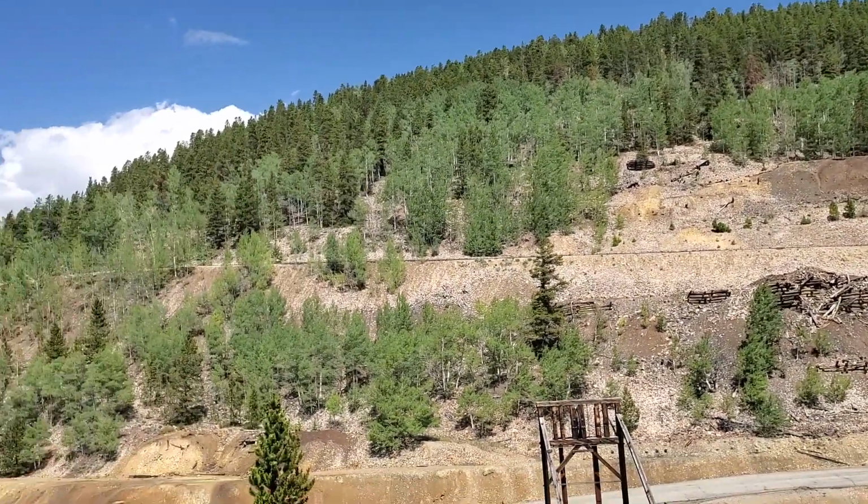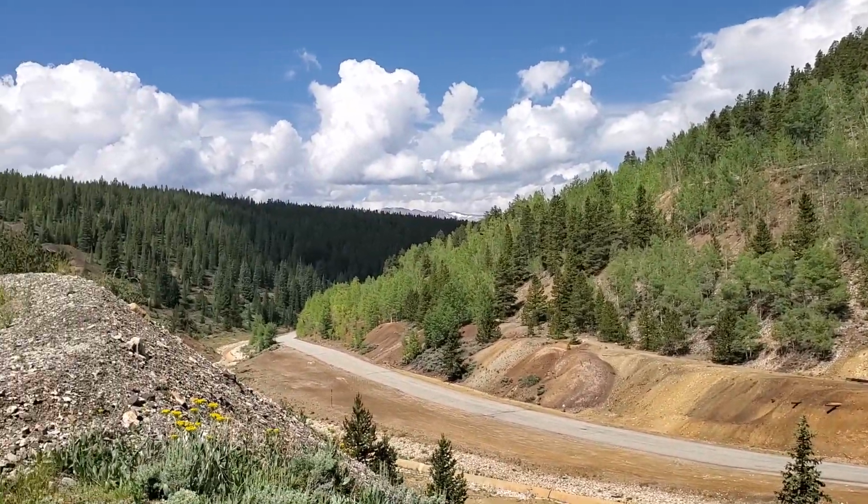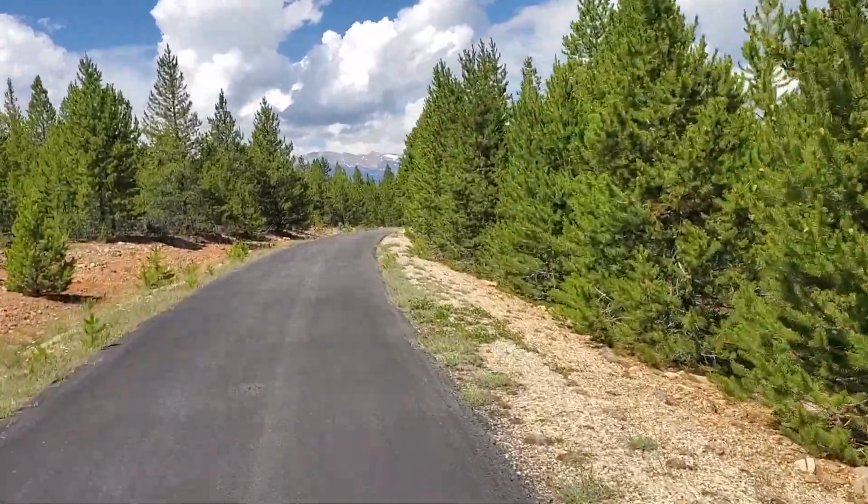You've heard of the Guggenheims, May Department Store, the unsinkable Molly Brown. They all have history here. Like somebody else was on the Mineral Belt too. And I'm hoping I don't run into them. It's a bear.